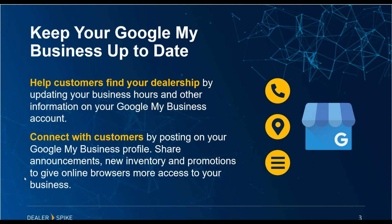Over the last few months, I've seen many dealerships practicing this and seeing great results from keeping their shoppers connected through posting a listing or two of a closeout unit. And then they'll also share when new product is coming to the store to keep customers informed and their profile up to date and relevant. I've also seen a trend of dealers posting photos of recent events across their social media handles, including their Google My Business page.